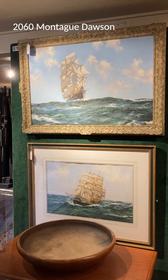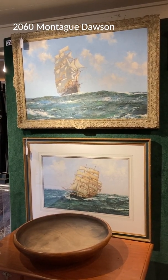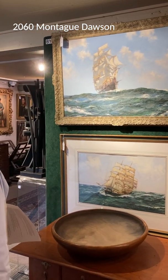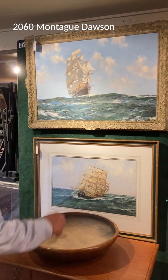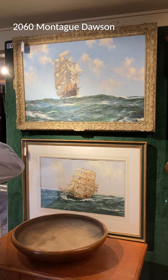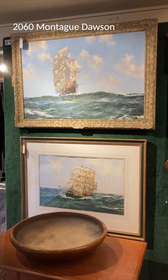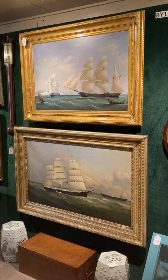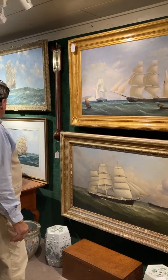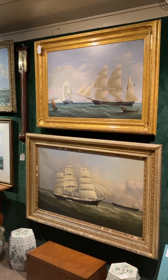This painting here will be sold on Saturday on the August Splendor sale, and it should fetch somewhere between $40,000 and $60,000 for this picture. The light and the sails and the water is just exquisite through here, and a really fine quality example of a work by Montague Dawson. So along with the 2 paintings by Montague Dawson, the oil of the Red Jacket and a fine watercolor from an estate in Bremen, Maine.